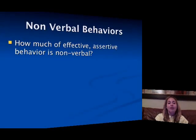Let's talk about nonverbal behaviors. And the first question I have for you, how much of effective, assertive behavior is nonverbal? On a continuum of 0 to 100, how much would you say effective, assertive behavior comes from nonverbal actions? And that can be something that you choose to reflect about if you'd like. I'm curious to know, because we've talked about how to be assertive now, we've talked about effective communication. So if you combine what you would need to be both of those things, how much of that do you think comes from what you don't say?